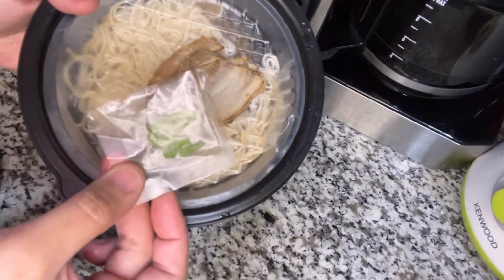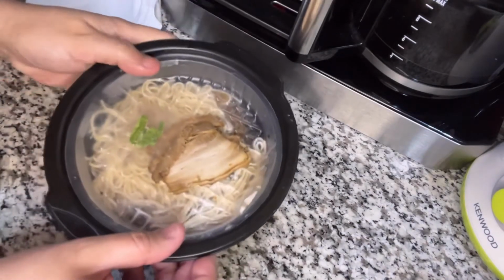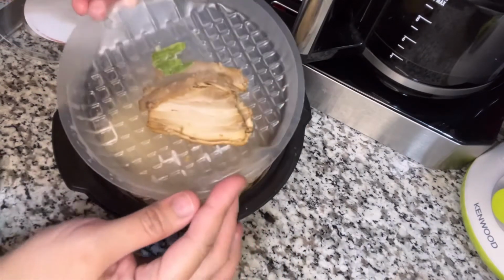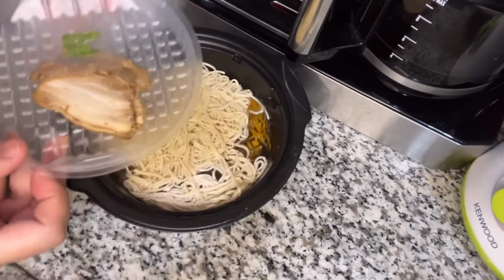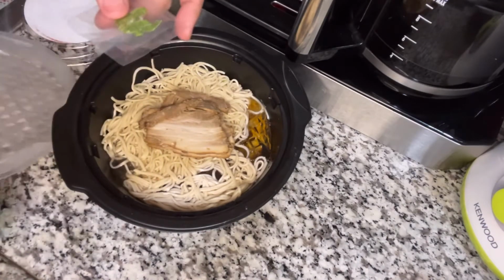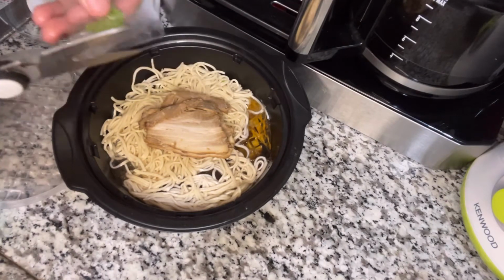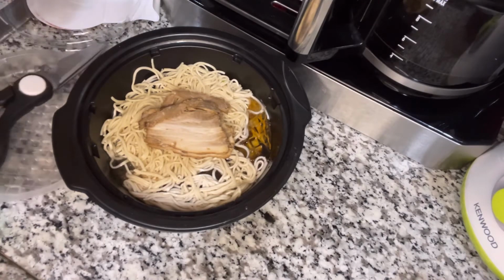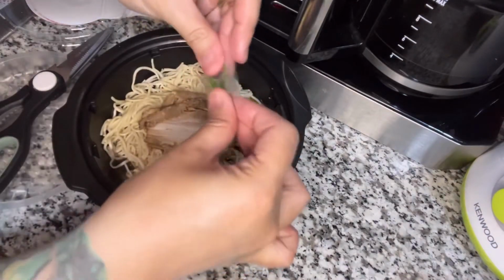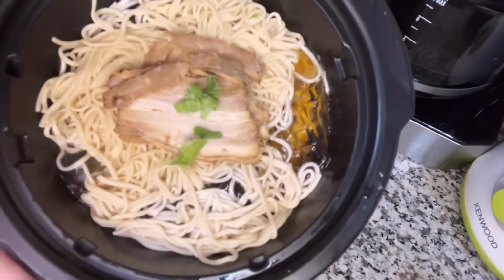And then meron siyang parang little gulay. And then what you do is remove. So after you remove the cover, meron pa siyang isang plastic here. So you just need to put yung pork cutlets here on top of the noodles, and then just open yung packet nyo na. I think this is like onions or something, I don't know. So let's put it. And then this is what it looks like inside.